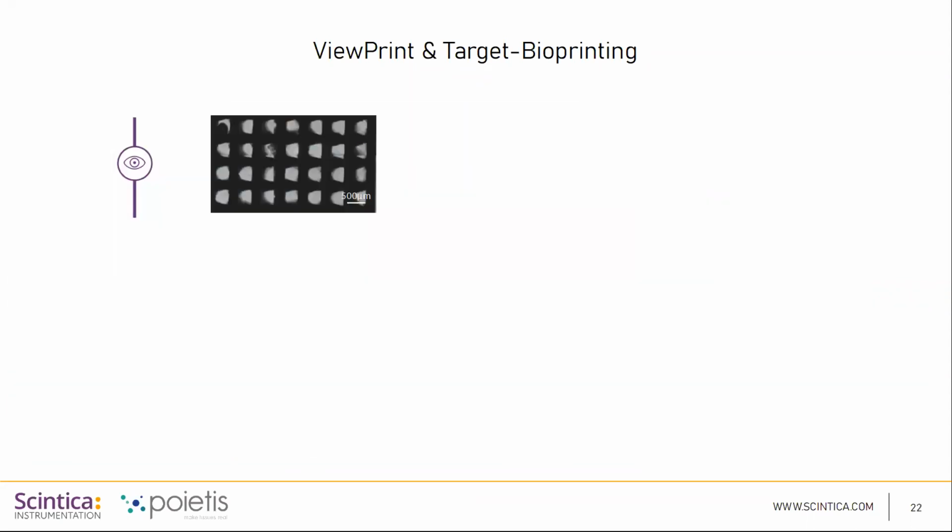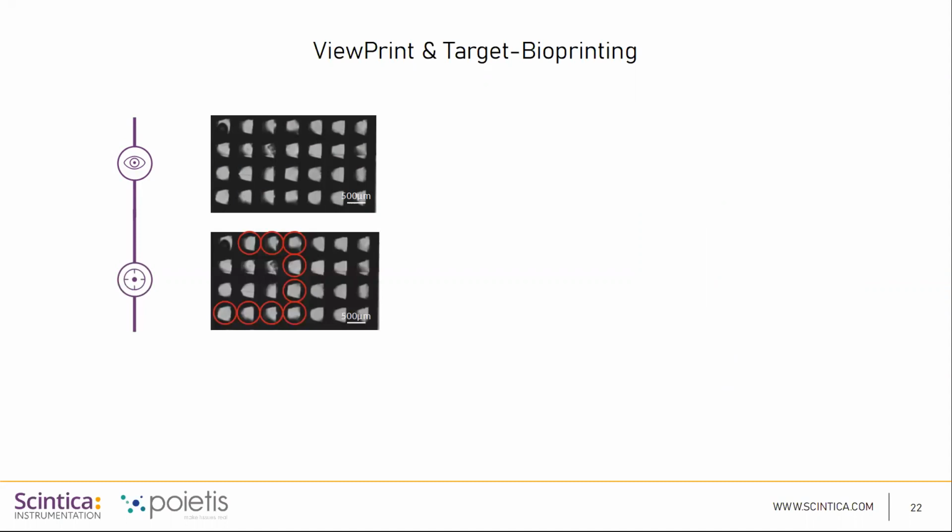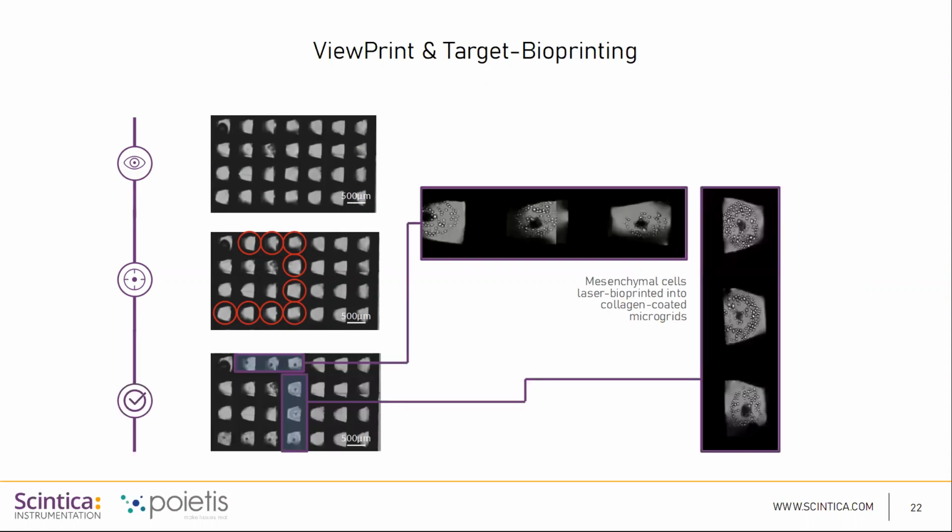So as a recap, there are three main steps to viewprint. Step number one is to visualize the receiver through the microscope. Done. Then just select the spots where to distribute cell droplets into. And then target bioprinting, and post-printing control through yet another image capture with the microscope. All right, so you would take basically a picture before, a picture after as a quality control step. And in these examples, we target bioprinted mesenchymal cells into microgrids that were coated with collagen before, just to ensure smooth landing and promote proper cell adherence.